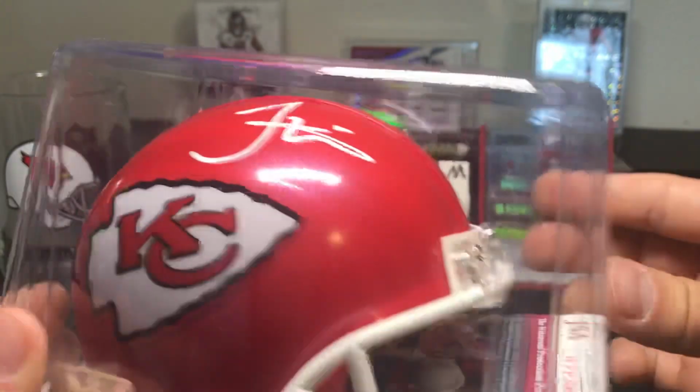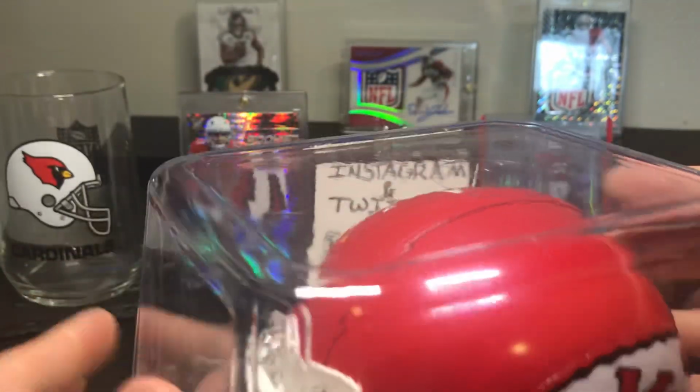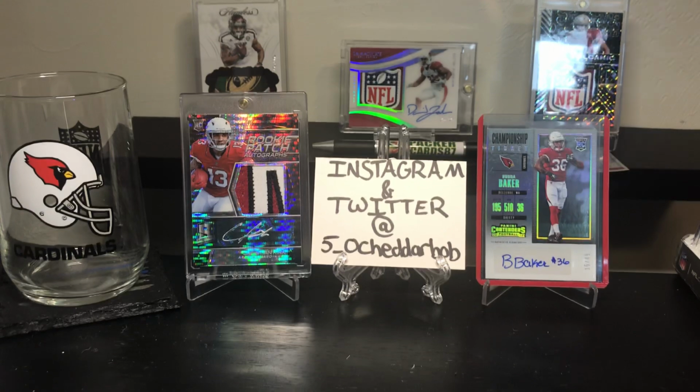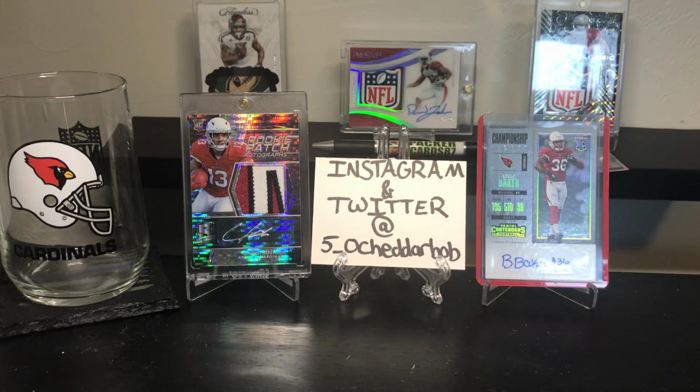Nice helmet, actually. I do not have a Chiefs mini helmet, so I'm going to hang on to this and see what happens with his whole legal troubles and what have you. But it is a pretty sweet helmet. Obviously, I would prefer maybe a Patrick Mahomes or something, but I'm cool with that. Okay. And he's going to put that away for us right away, so let's let him do that.